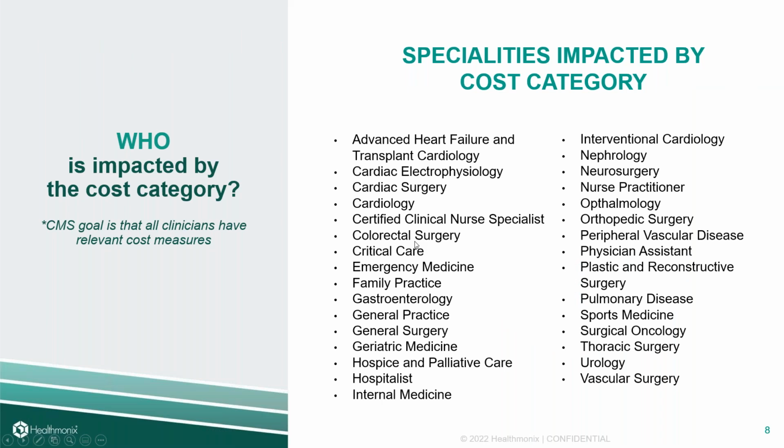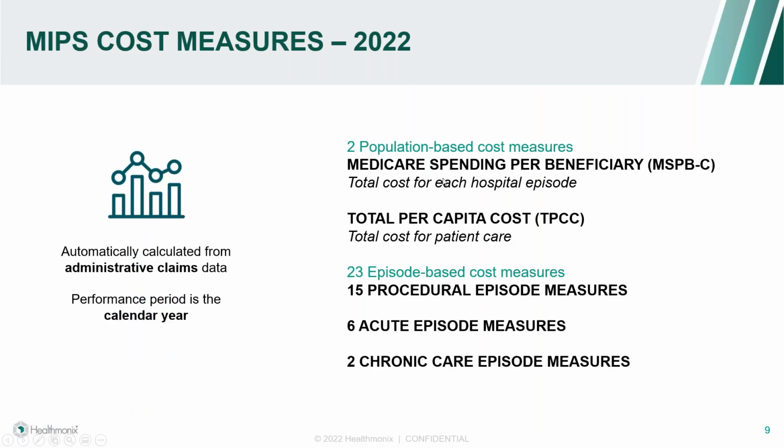I'm not going to dig too deeply into a couple of these slides. I added them in here for your reference after the webinar. This is one of them. These are who is going to be impacted by the cost category, and this is current 2022 information. Obviously, as things change, there will be more specialists added to this list. Actually, there are a couple that are missing in here. Dermatology is not on this list, and you'll see they are new to the 2022 scoreboard with a melanoma measure.